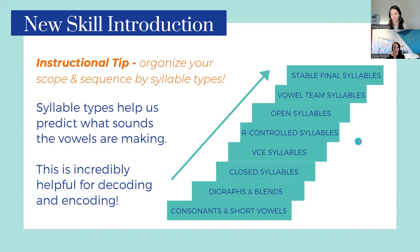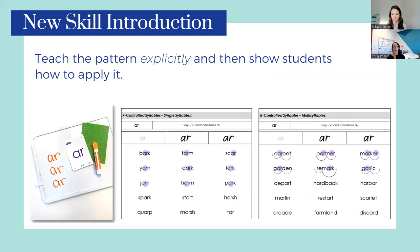So example, again, using that AR pattern, we would start by teaching students AR says R, as in car. And we would have them practice AR says R, AR says R, AR says R. We're practicing that at the sound level specifically. Then we can start to move that into words. We typically like to start with single syllable words, and then we like to move on to multisyllabic words as students are ready for that progression so that they can see what that looks like at each of those different levels.